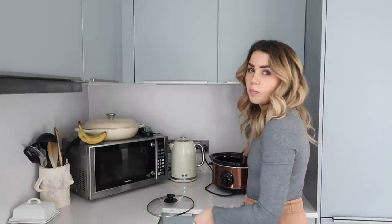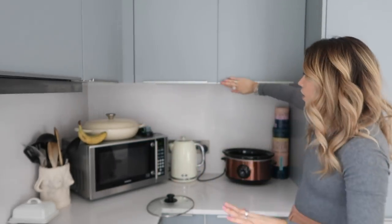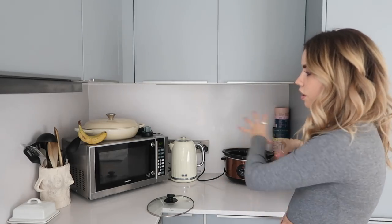I think that's one thing I might make sure I have in my next house. If I go for the reno route, I'm going to make sure I have floor to ceiling cupboards where you can hide appliances. So it's like this, but then this goes all the way down to the floor and there's no counter space. Then you can hide things inside the cupboard, so that when it's open, it looks really nice and usable, but then you can close it away and hide it all.